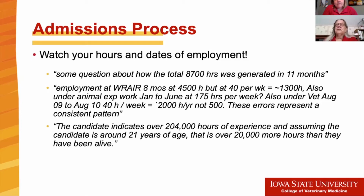Plus, if it's because you're making typos, they also worry, and I've heard this several times, about whether you're going to be making calculations to give drugs. They don't want you to put a 0 on the end of something and give an animal 10 times as much as it was supposed to be given. So these are really red flags, and all you have to do is double check.